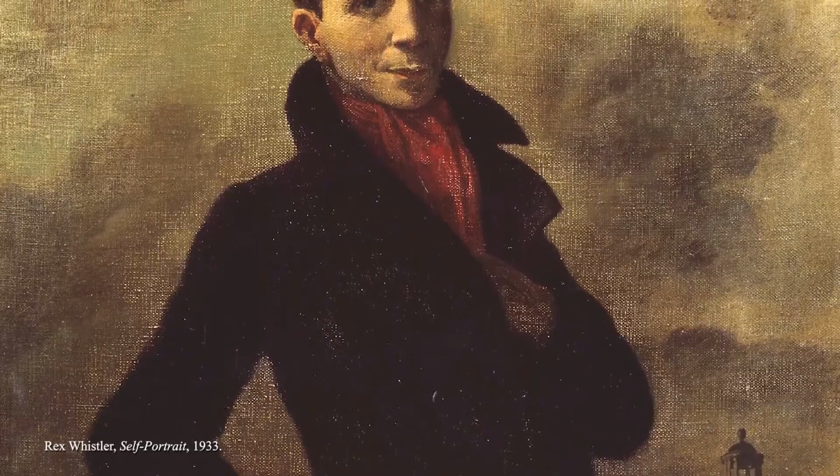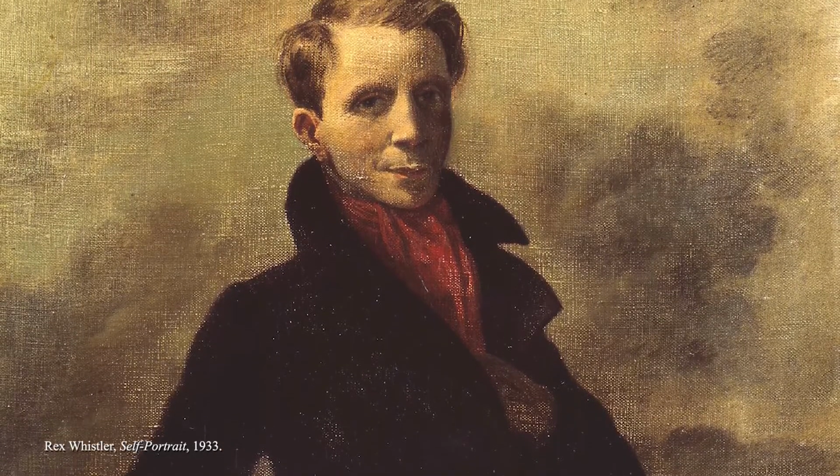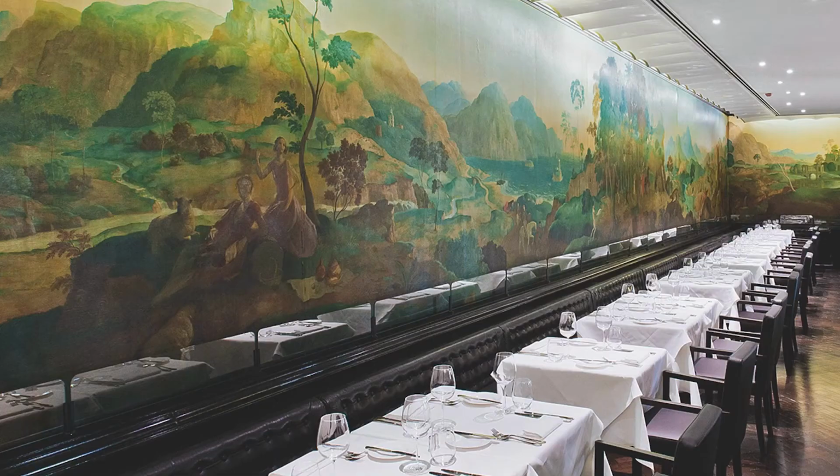The mural was created by Rex Whistler, who was an artist and one of the Bright Young Things, which was a group of London socialites in the 1920s. Titled The Expedition in Pursuit of Rare Meats, the Whistler mural depicts a fictional hunt in the land of Epicureania. Charles Atkin, the former director of Tate Britain, commissioned Whistler to create the mural in 1927, the same year that the restaurant was opened, which of course was named after the artist Rex Whistler.